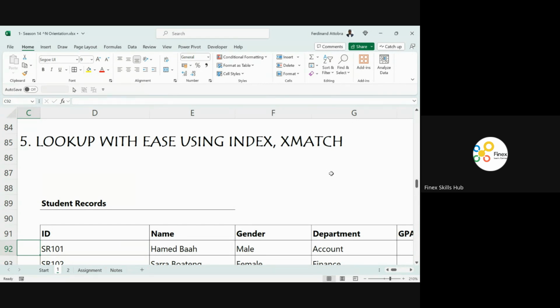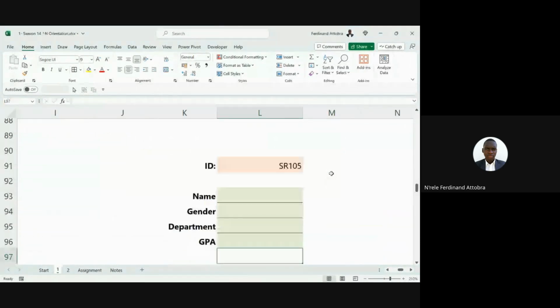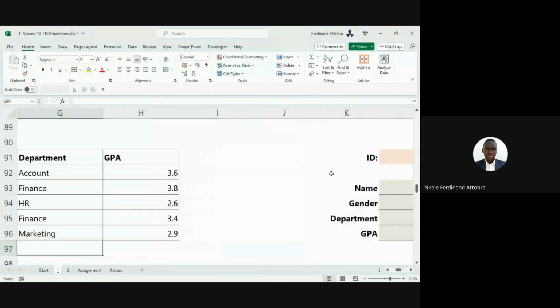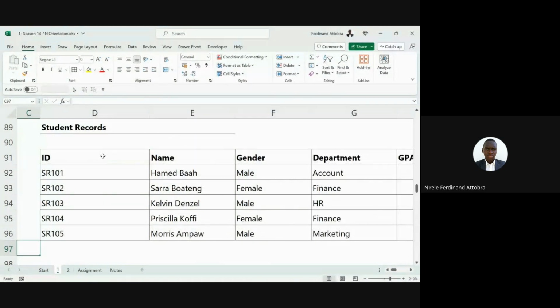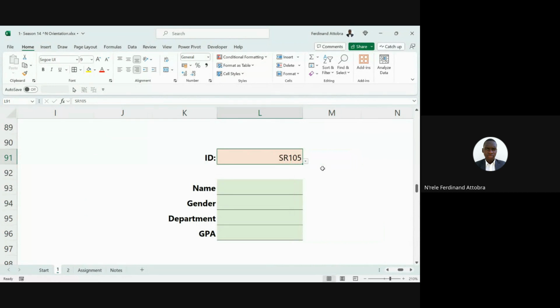You could also do that with XLOOKUP and filter, but we'll go into the new functions shortly. So, Freddie, let's write a formula. Here we have this data: student records with name, gender, department, and GPA. If you are given a particular student ID, we want you to be able to bring out the name, the gender, the department, and the GPA of the person.